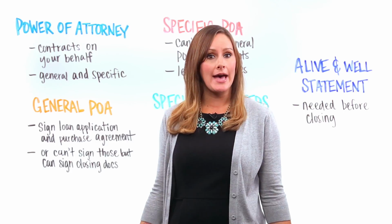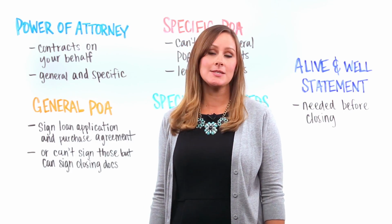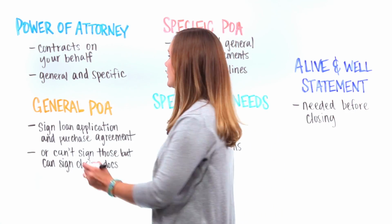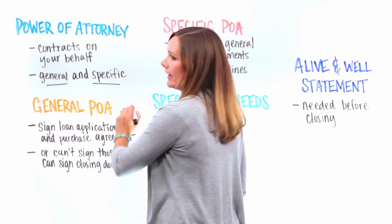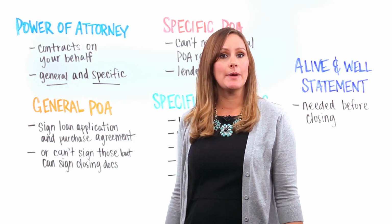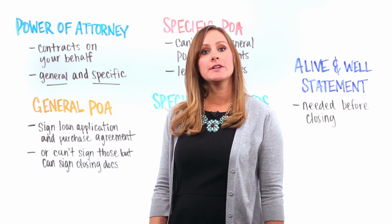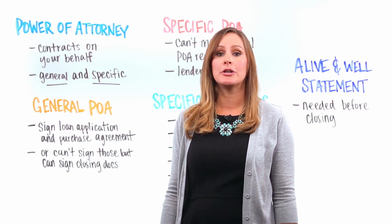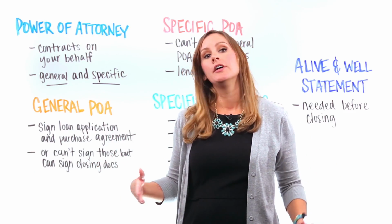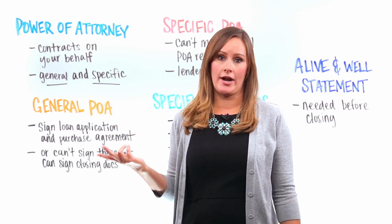There are a couple different paths the VA and approved lenders take, and your unique circumstances will likely determine whether you need a general or a specific POA. Let's drill down a bit into those different documents to see which might make the most sense for you. General power of attorney gives your assigned agent the power to handle a bunch of broad needs on your behalf, from filing taxes and making banking transactions to signing contracts.